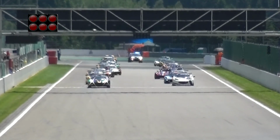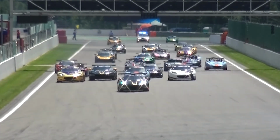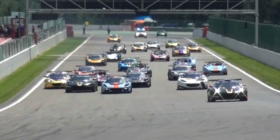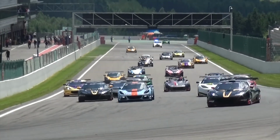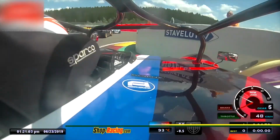Out go the lights. We are racing. A very slow start from Peter Verlinde on the outside of the front row, and he could even be 5th or 6th. As they go down to La Source, it's Ben Spaller leading, Xavier Georges second. Verlinde has got through the gears quite quickly.